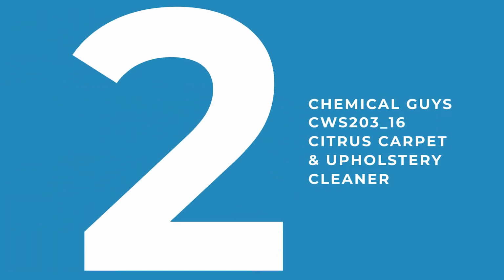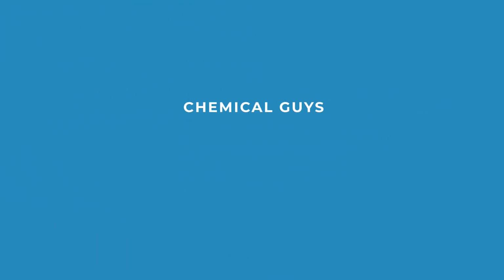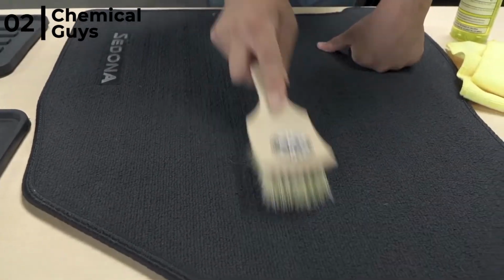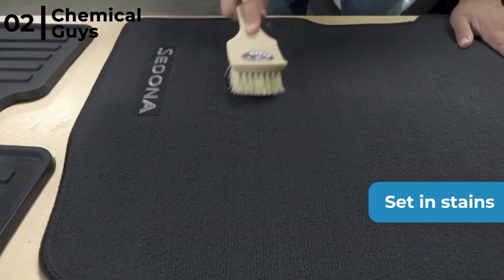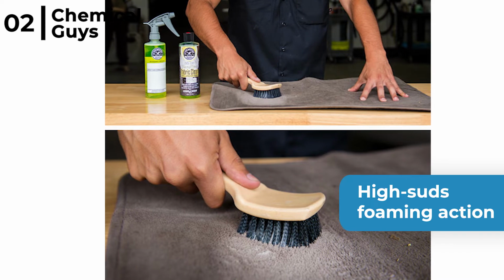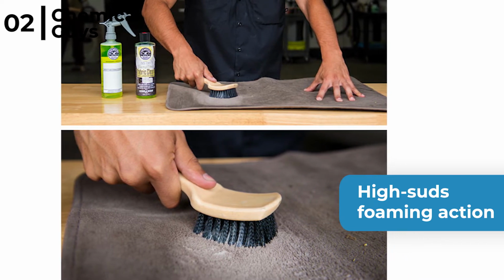Number 2 is the Chemical Guys CWS203 16 Citrus Carpet and Upholstery Cleaner. This cleans cloth, carpet, upholstery and removes stains by biotechnology to break down set-in stains. It's a great choice for professionals, car enthusiasts or parents whose kids have made a mess. It deep cleans by using a high suds foaming action that lifts dirt and stains, plus it removes foul odours whilst helping to prevent new ones from occurring.